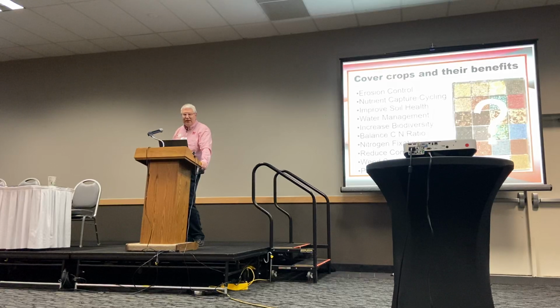So again, when you look at that, improve soil health, that's what I'm after. The long term, the short term, it doesn't improve. Short term, it doesn't show up on the spreadsheet next year. But if you're going to pass the land on to the children, to grandchildren, it's definitely worth that one.